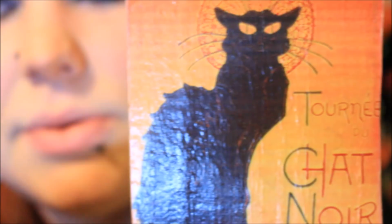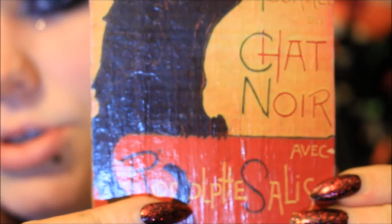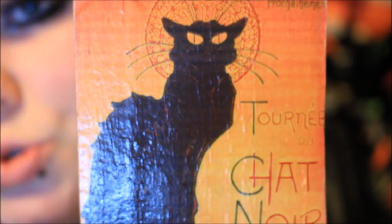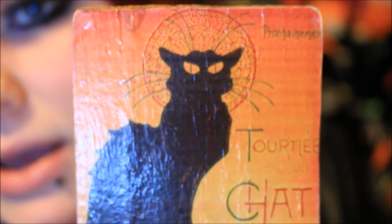I'm not sure what this wooden thing is. If anyone knows, I'm not sure if it's like a collectible thing, but I may use it as a coaster. I haven't fully decided yet, but it is just literally a piece of wood with the cat image on the front. So it has the Chat Noir, which is the black cat, and it does have some French writing at the bottom, which I'm not even going to attempt to say, but it is a very classic image. I'm sure many of you have seen this black cat before.